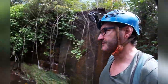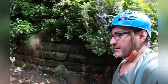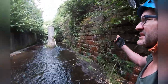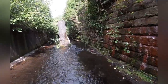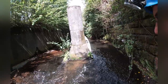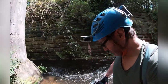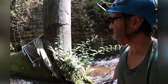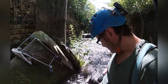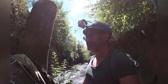Right, and we have a column here that's standing on its own, so they must have had a walk bridge at some point, I would imagine. Like a little walk bridge. I don't know. But it looks cool. A trolley has just met its final destiny here. Well, it's very sunny, it's lovely, man.